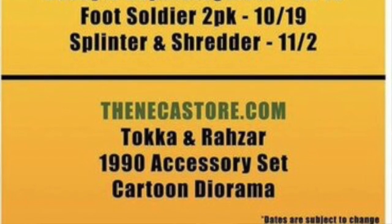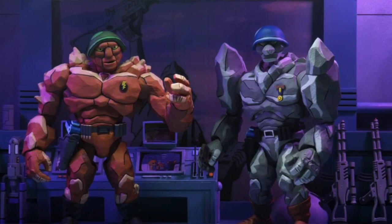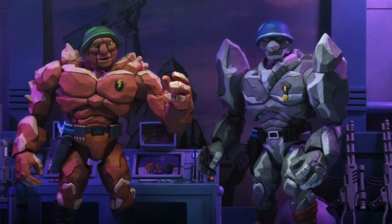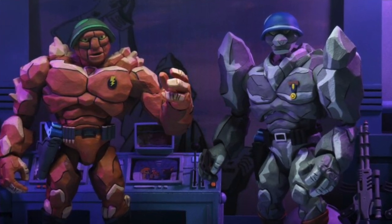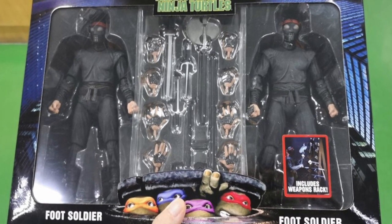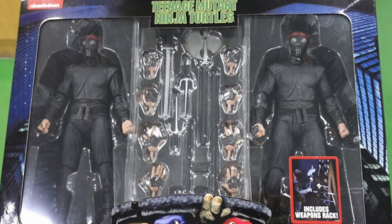Now I would advise taking these with a grain of salt, because for instance, the Triad and Granitor set, which they listed with a release date of yesterday, October 2nd, has been hitting shelves for the last couple of weeks, so it definitely came out early. They also listed the Foot Soldier 2-pack with an October 19th release date. But again, I know that's actually hitting Walmart shelves now.